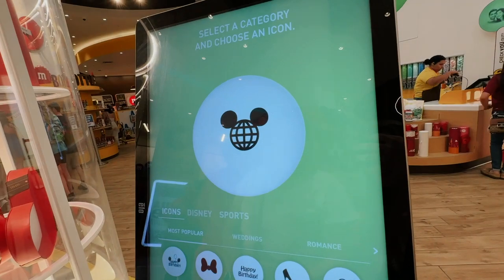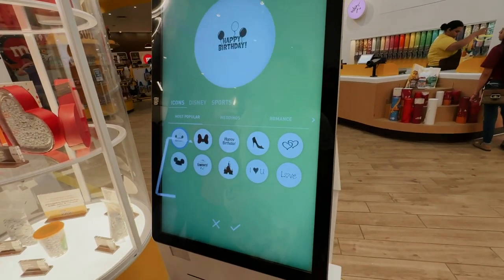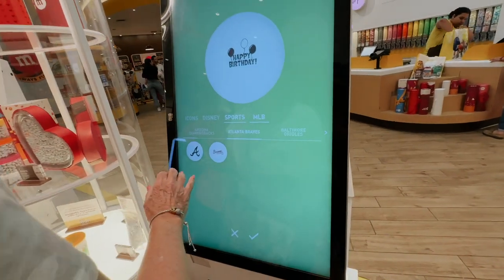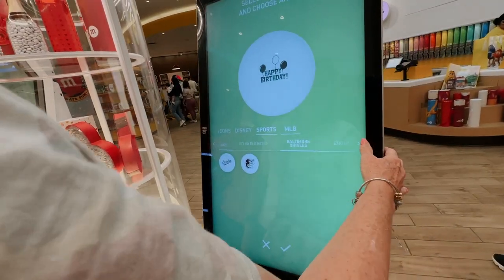I think Wendy's gonna go with this design. She likes the Mickey icon. I don't know. Happy birthday. No, no. Oh my gosh, that looks like a uterus. I'm sorry, it just caught me off guard.